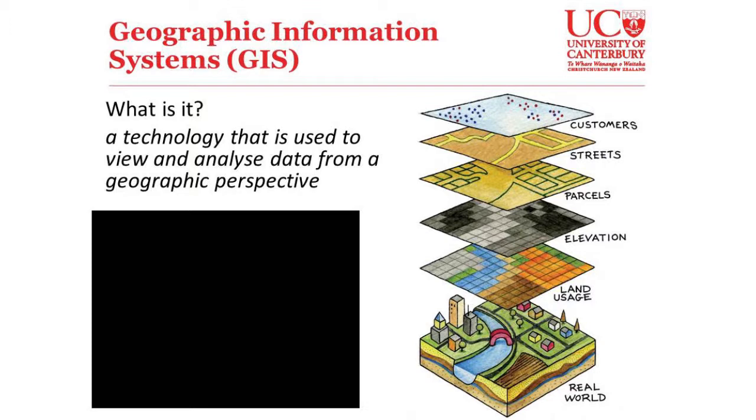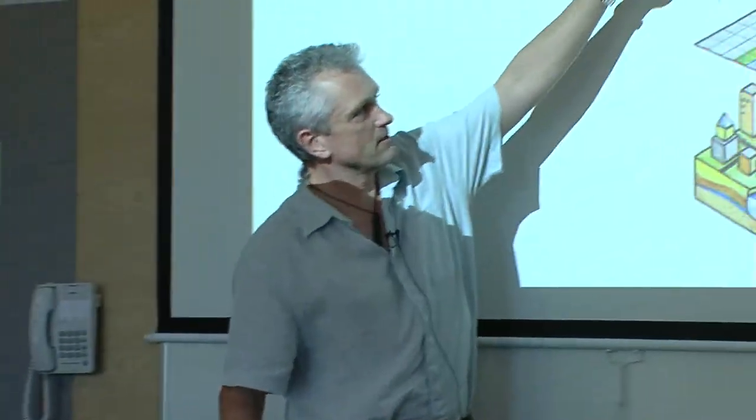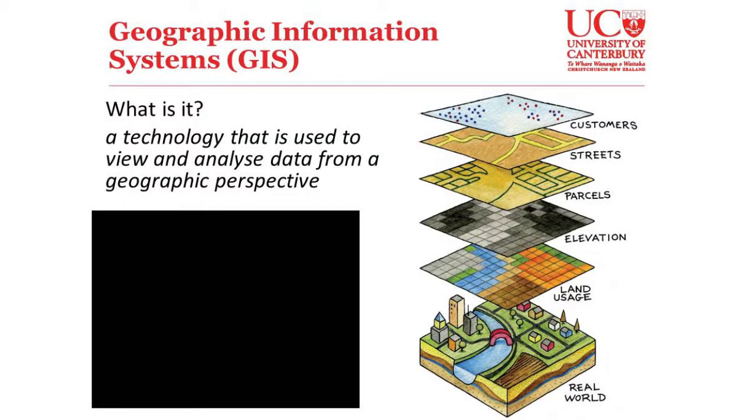GIS is a technology used to view and analyse data from a geographical perspective. In essence, it's a series of maps, the ability to layer maps on top of each other and ask questions of them. So if you imagine you've got a map on land usage, elevation, parcels of land, streets and people, you can ask questions through all of them.